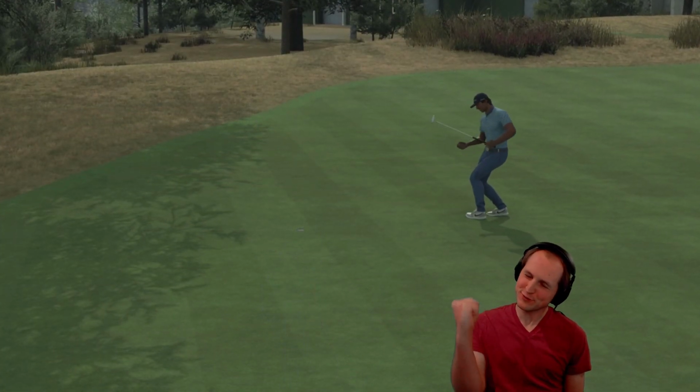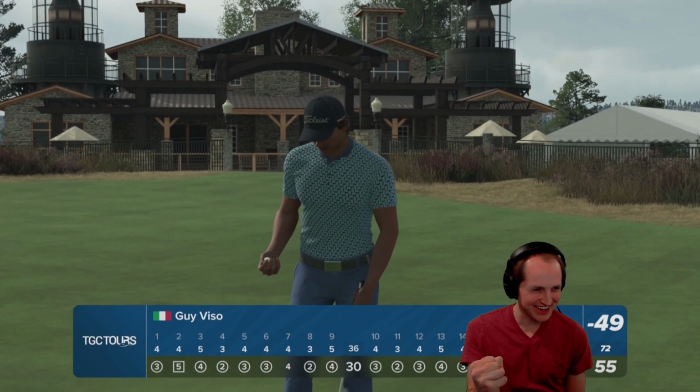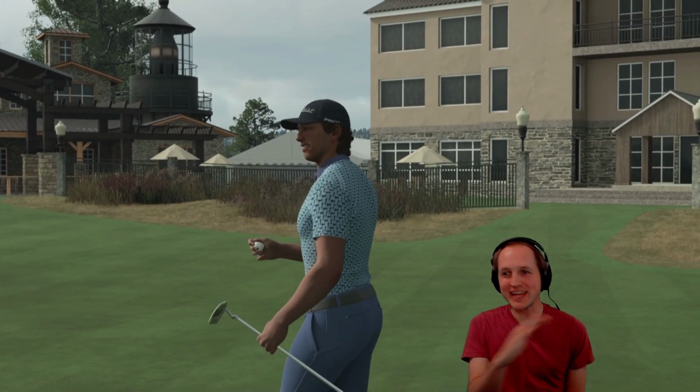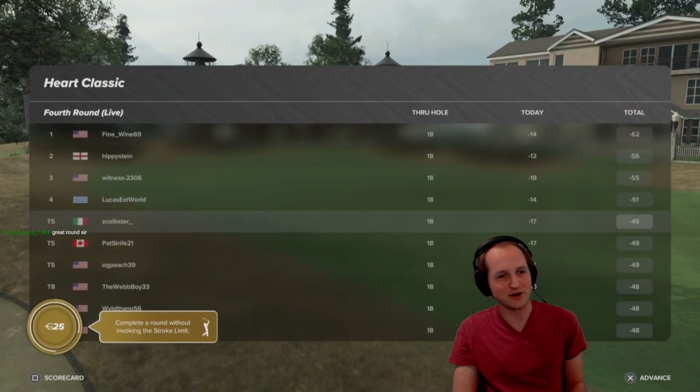What a freaking round. There we go. Finally. I've been talking about how our average score is sitting around 11 under. We hit 15 under twice. You know what? Well, here's a 17 under on round 4.